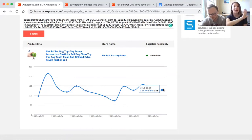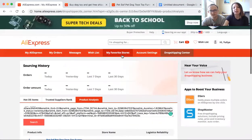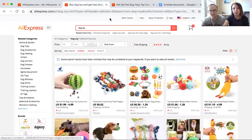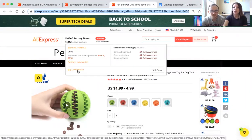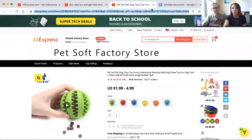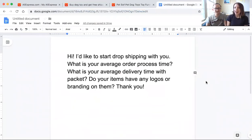So let's say they had a 98% score or higher, and everything else was as is. My next step would be to actually message the supplier. How you can do that is you can go back to the products page, and you can click this contact now button, and you can write them a message. So I'm going to show you the exact script that I send to every supplier. So here it is. Hi, I'd like to start drop shipping with you. What is your average order processing time? What is your average delivery time with ePacket? And do your items have any logos or branding on them?